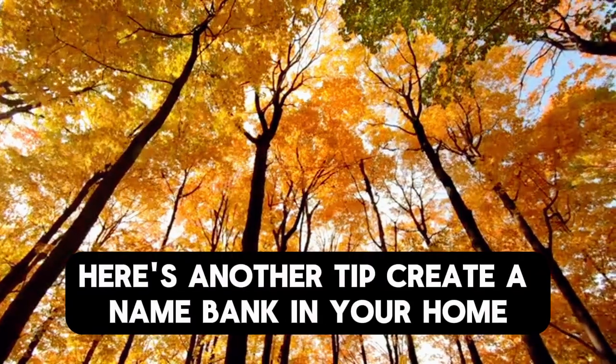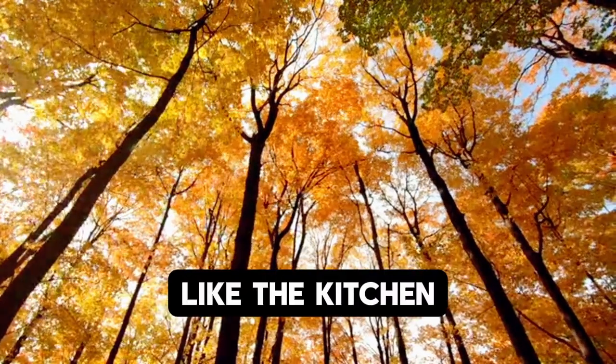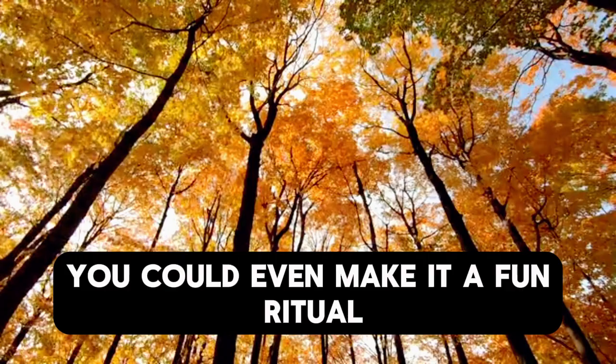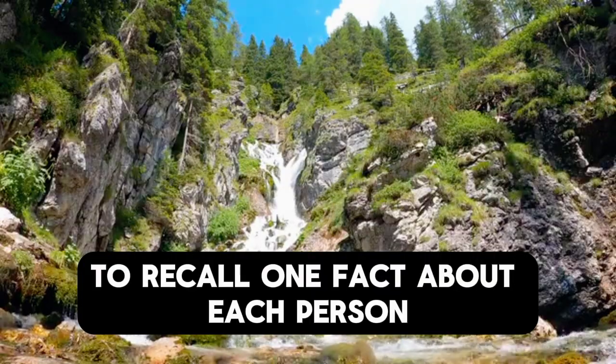Here's another tip. Create a name bank in your home. Keep a small notebook or chalkboard in a visible spot, like the kitchen, where you jot down new names you want to remember. Glancing at it daily reinforces them in your mind. You could even make it a fun ritual. Review the names over morning coffee and challenge yourself to recall one fact about each person.